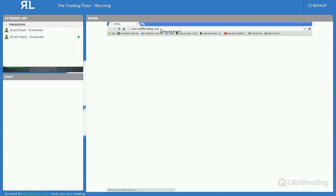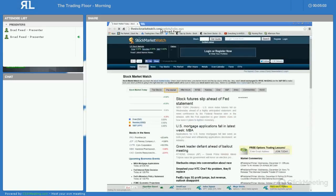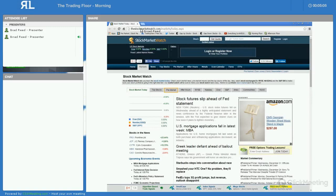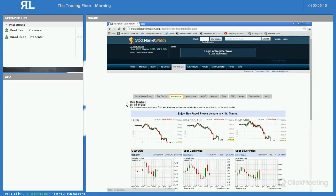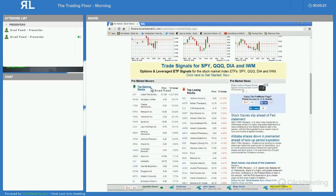I turn on a couple of windows, and the first one I'm going to go to is stockmarketwatch.com. Okay, so this goes to their main page. I click right down here where it says pre-market, and then it rolls to this pre-market list. What this does is it shows me the top gapping up stocks and the top gapping down stocks.